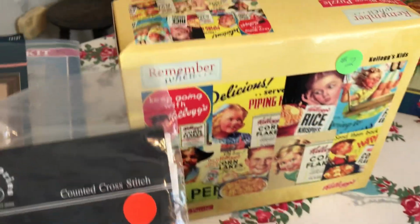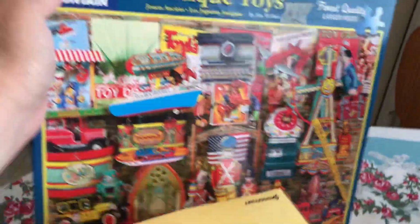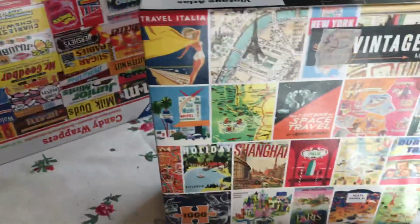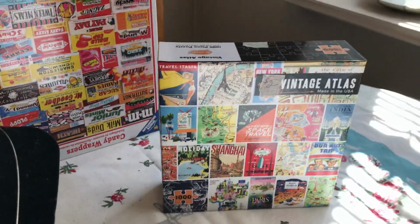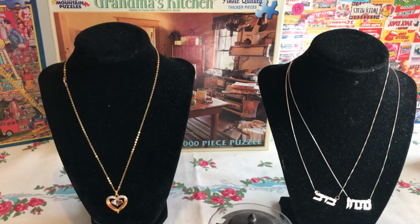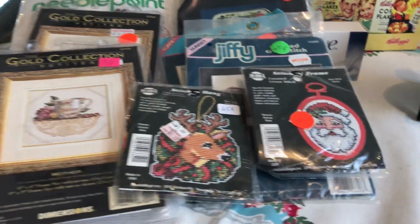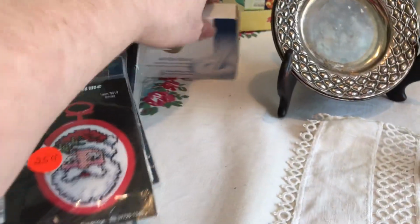And then I got these puzzles. There's the cereal one. Here I did this. It's upside down. So it's this Antique Toys one. And then I got a Grandma's Kitchen. I got candy bars. And then the Atlas. And I got all of those for $15. And the puzzles were $2 a piece. And so I got a deal on all the kits.